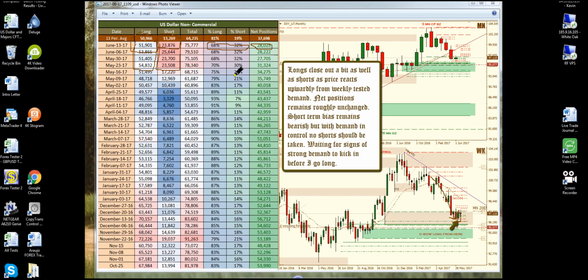So now what I'm going to be looking for is signs of demand kicking in. So I'll be looking for shorts being covered and longs being added, and then on the charts I'm going to be looking for some demand being created.